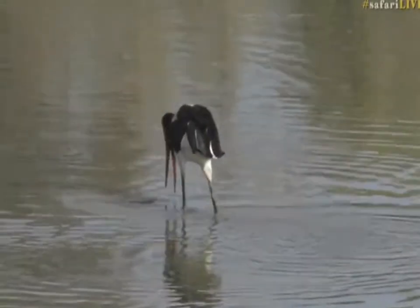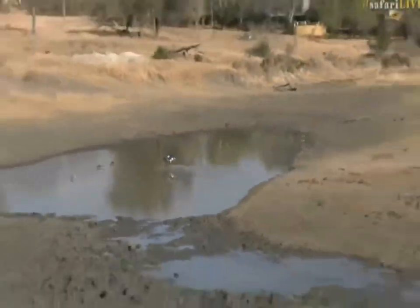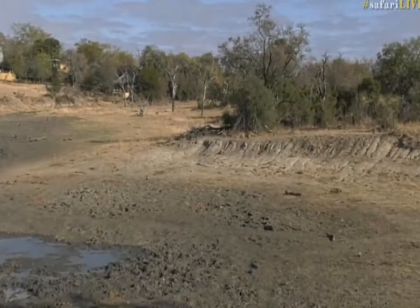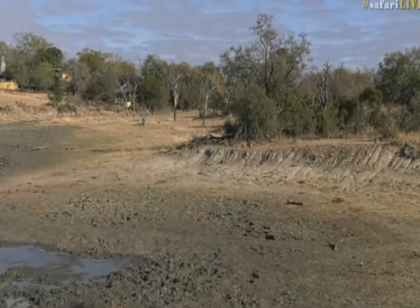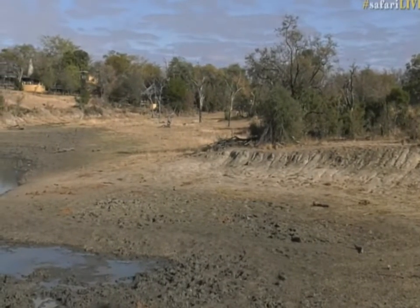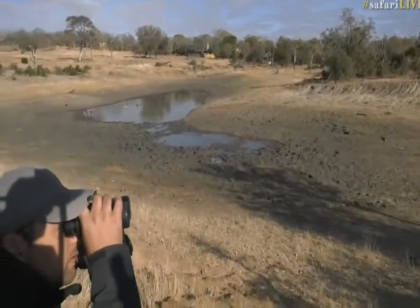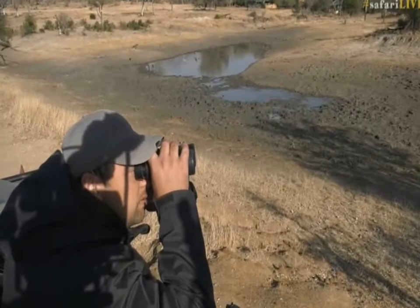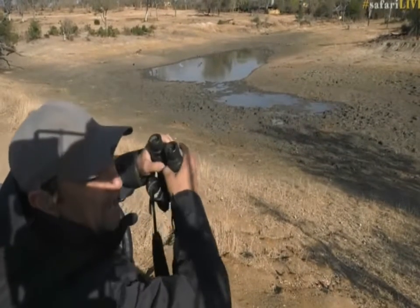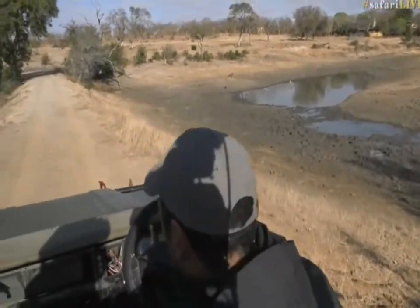Hang on a second. I don't think we've got those. I can hear green wood hoopoes. Now, Megan, if I'm not mistaken, we don't have green wood hoopoes on our list. I really don't think we do. Hang on a second, everyone. Let's quickly have a look at the back here. Let's see if we can get those.